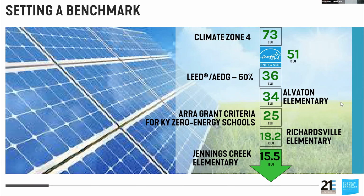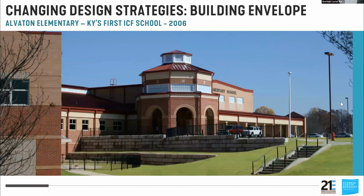And then Richardsville, that's the first net zero school, we were able to get down to 18.2. And the school that I mentioned earlier, Jennings Creek, with a year of operation under its belt, we've gotten it down to 15.5. So certainly dramatic energy reduction is critical to the strategies that we're talking about.